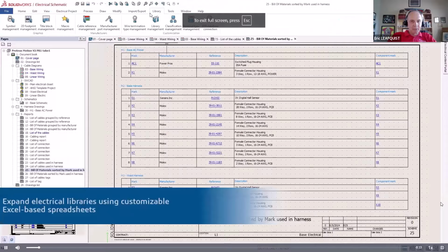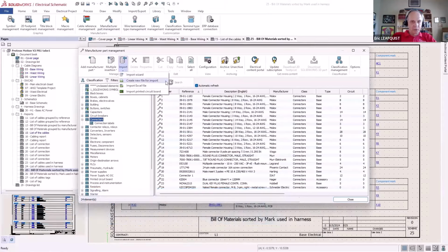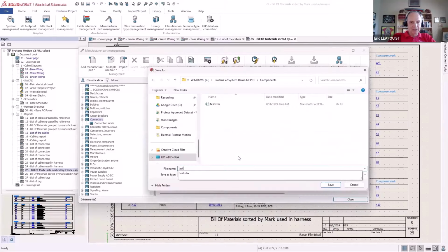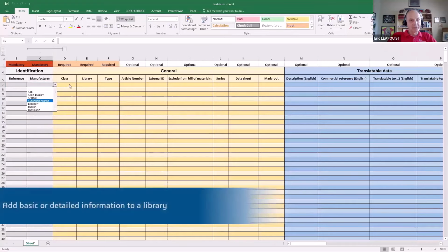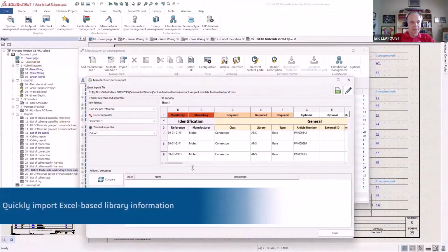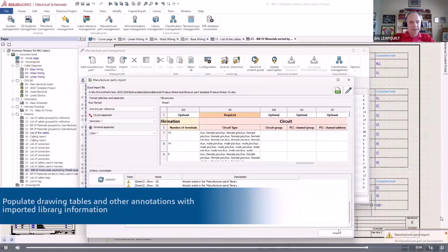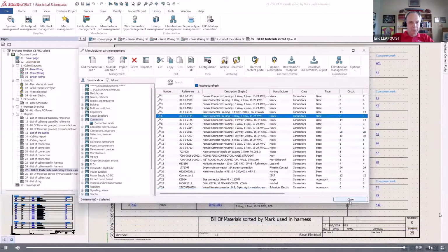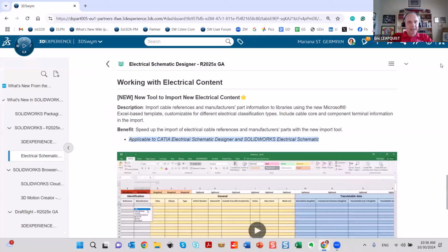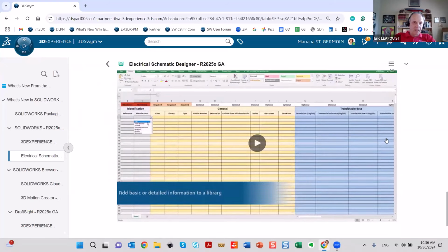Using this capability, we can bring in information to add to an existing library, or we can create new libraries. One of the points of significance is that the information needed for something like a connector is different than for a terminal strip, and hence the single template is customizable to support detailed or just basic information. This information resident in Excel is easily imported and then complements existing libraries. So significant improvements in Electrical Schematic Designer, our electrical tool for logical design on the platform.